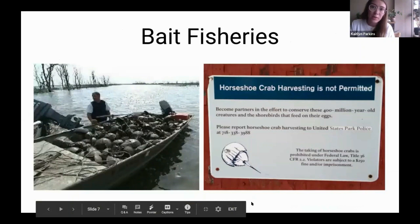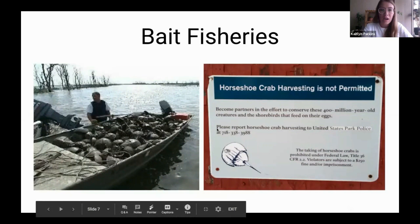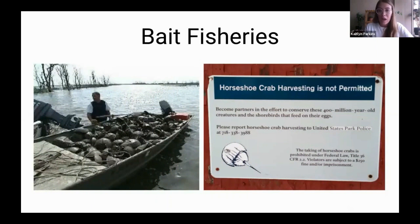The other reason horseshoe crabs were harvested is bait fisheries. Millions of horseshoe crabs were removed in the 80s and 90s with no regulation at all, which is part of the reason for population declines and the low population that we're seeing now. There are quotas put in place, and most fishermen follow those quotas. They only take a certain number of horseshoe crabs out of the water, and it's working very well, but there is still some poaching in places where harvesting is not allowed, like Jamaica Bay. If you can imagine, when the horseshoe crabs all come up to spawn on the same beach, it's a really easy place for fishermen to get them. And so sometimes they are poached from their spawning grounds.